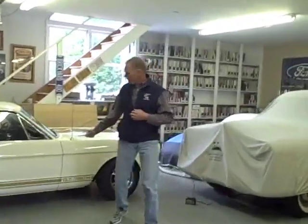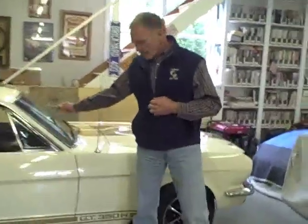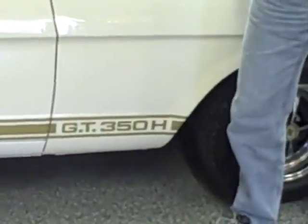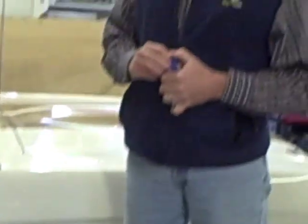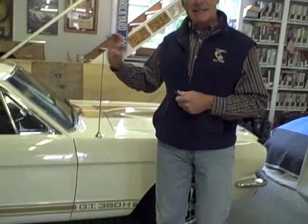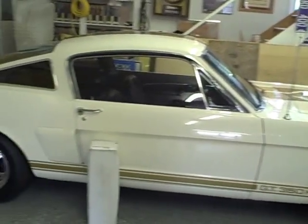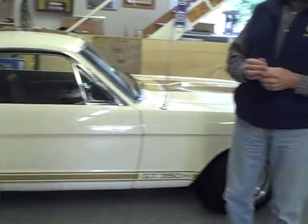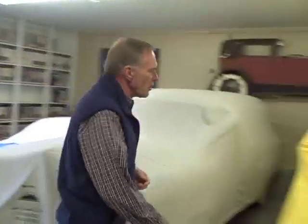And this is a 1966 Mustang Shelby GT350H. This was actually a Hertz rental car back in the day. When you went to Hertz, if you wanted to spend some extra money, you could have this high-performance car, and guys even race these things. So this is absolutely original. It's the sixth Hertz car built. Most Hertz cars are black with gold, but this is white with gold. Pretty neat deal.